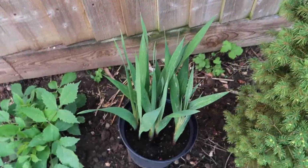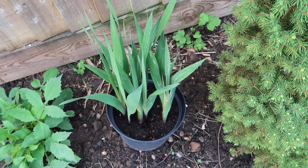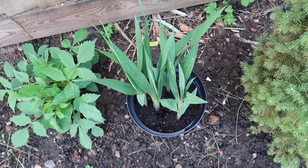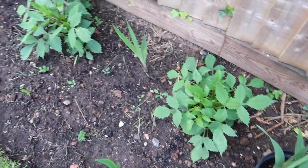And there's the rest of the gladiola, which I brought up here because I figured there's a better chance of getting watered away from the house, so whilst we're away hopefully they won't die. But yeah, so that's that.